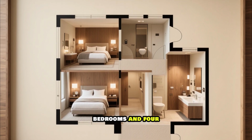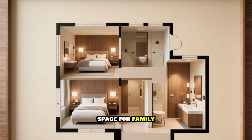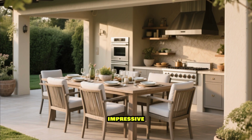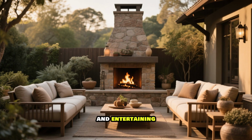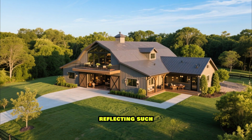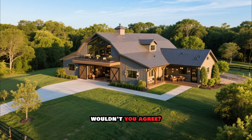With 5 spacious bedrooms and 4 luxurious bathrooms spanning an expansive 3,500 square feet, this home offers ample space for family, guests, and entertaining. But the luxury doesn't stop indoors. The outdoor living space is equally impressive, featuring a full outdoor kitchen, perfect for alfresco dining and entertaining, and another cozy fireplace, making it an ideal spot for year-round enjoyment. This premium build, reflecting such exquisite taste and superior craftsmanship, had a build cost of $700,000. Absolutely stunning, wouldn't you agree?